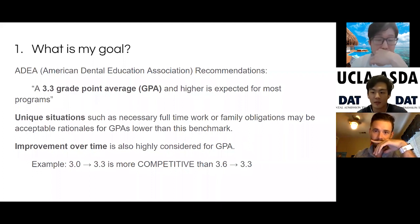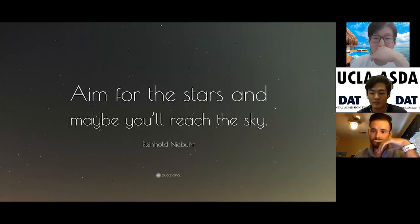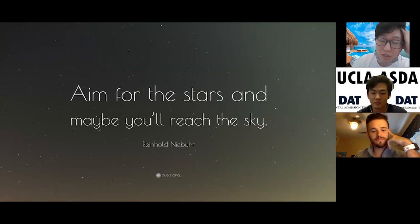even if the overall GPA is the same. Good point. And just to give some motivation here: if you aim for the stars, you'll reach the sky. So try to aim for a score higher than the school you want to go to. Maybe aim for a 23, and if you don't get that, you'll still get a 21. So try to aim high, is what I'm saying.